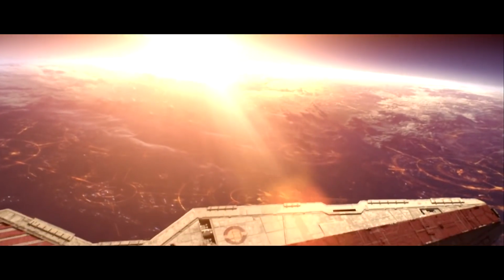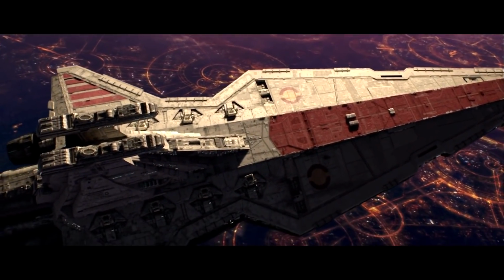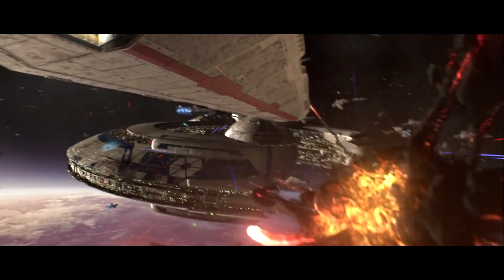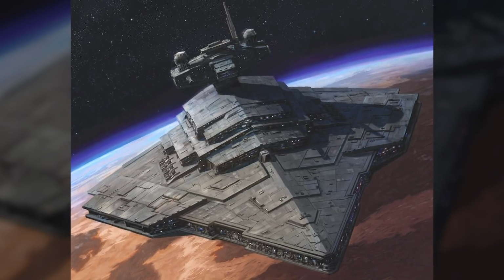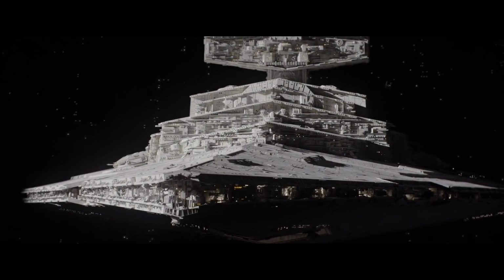The Venator-class Star Destroyer, which was around 1,200 meters in length, was very similar in design and function and size to the Centurion battlecruisers of the Old Republic period. It was by far the most common capital ship used by the Republic. And when the Galactic Empire came to power, it would also be replaced by the Victory-class Star Destroyer and eventually the 1,600-meter-long Imperial-class Star Destroyer.